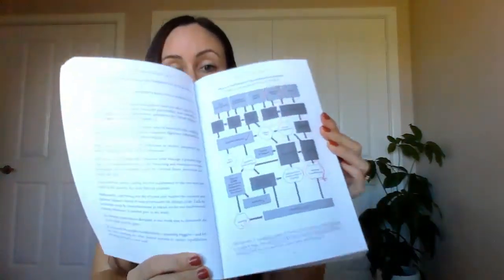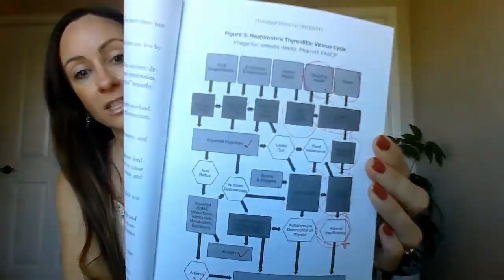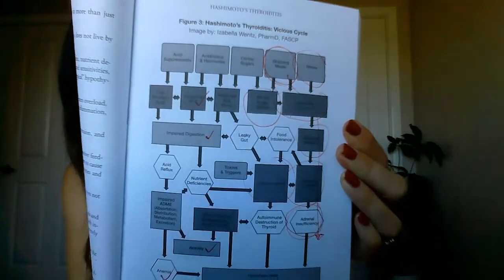This book highlights that, and there is this wonderful diagram on page 54, which is literally titled Hashimoto's Thyroiditis Vicious Cycle. Have a look at it. It's pretty scary, but it literally identifies the triggers, the pathways to symptoms.